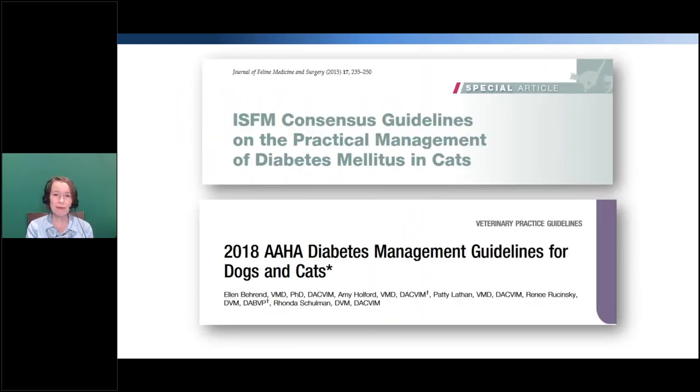There's also some information I wanted to share with you. Maybe you've seen these, but if you haven't, well worth a read. In 2015, the International Society for Feline Medicine published consensus guidelines on the management of diabetes mellitus in cats. Slightly outdated, 5 years is a long time in the world of diabetes, but still an excellent resource and one I think you can very easily share with your cat owners. And then in 2018, AHA redid its diabetes guidelines for both dogs and cats. Very useful resource, and one again that I think should be on everybody's shelf.